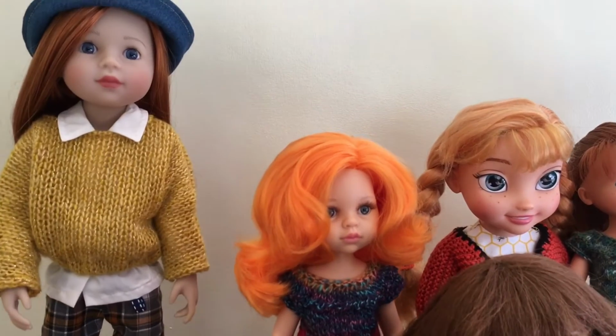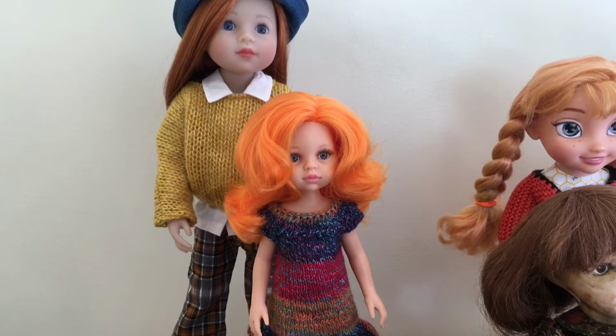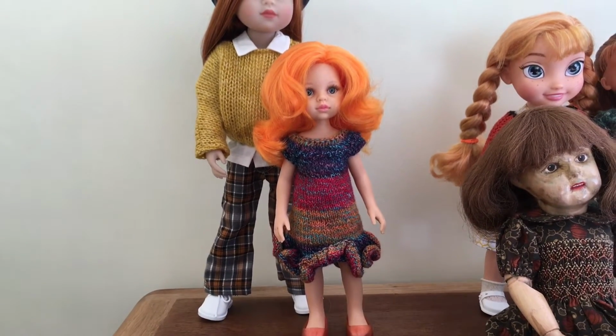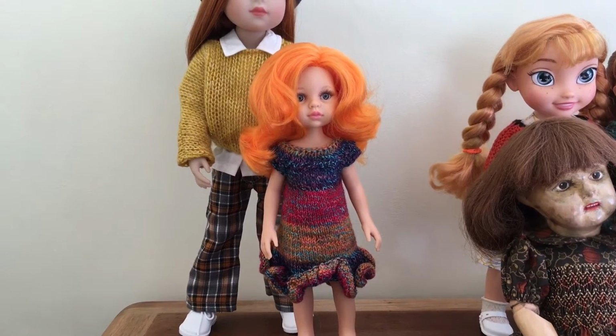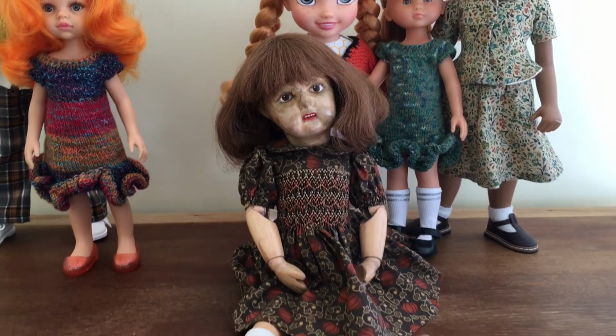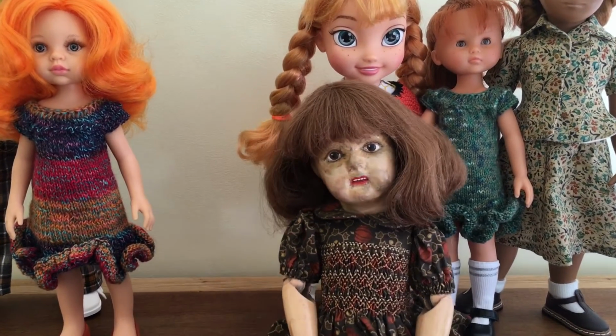And we've got Orla, Hope, my little Paola Reina with her orange hair. She's wearing a dress I knitted a few years ago. We've got Peggy Sue in the front, my Schoenhut, who's wearing a dress made by an Australian friend. She's had that a few years.